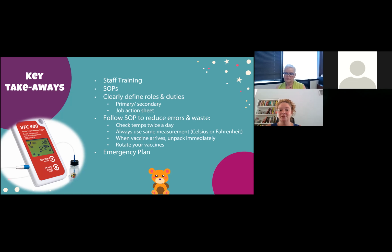Remember to check your temps twice a day, write them down, and make sure everyone knows that when you're documenting something out of range, it means you need to tell someone or do something about it. If you're using Celsius, use Celsius. If you're using Fahrenheit, use Fahrenheit. Those were some great tips written in about how to make sure you use what's gonna expire first, and also about how to make sure that those boxes don't end up sitting, over the course of a weekend, on somebody's front desk. And make sure you have your emergency plan.